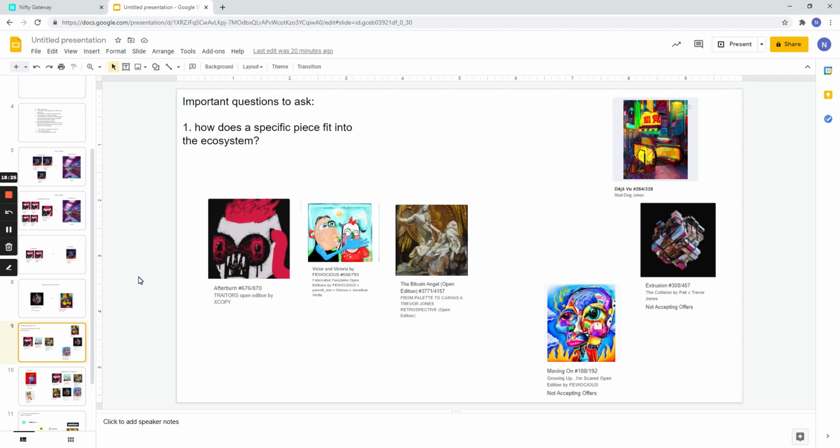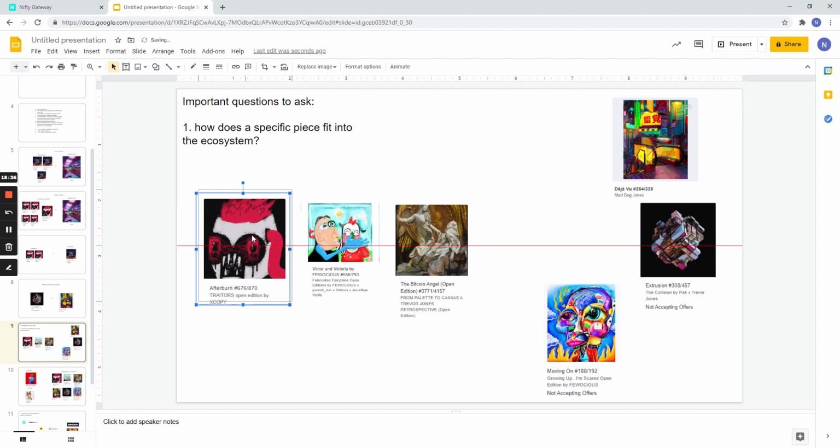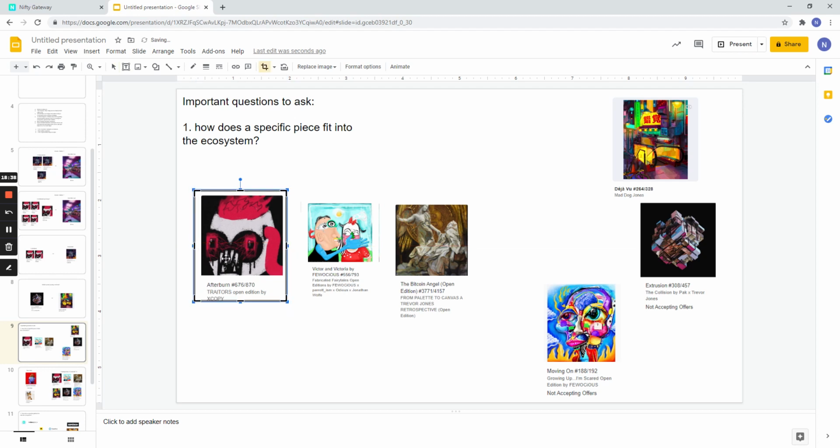So you have to continually be thinking about the art that you're interested in, or the art that you own, and how is it fitting into the overall ecosystem, right? So I said I like Afterburns, right? But I can't just be like, I like Afterburns. I have to think about, how does Afterburn fit into the overall ecosystem? When I could buy an Afterburn for $1,500, I could get a Victor and Victoria by Ferocious for 3K. You know what I mean? So in order for Afterburn to get to 3K, people would have to value that higher or equally to a Victor and Victoria by Ferocious.